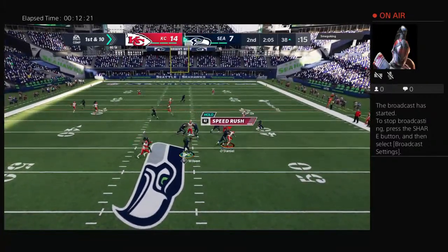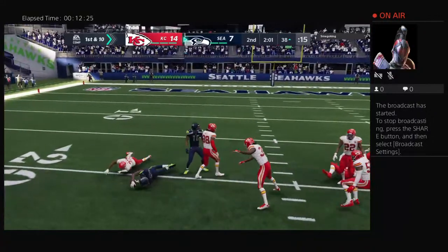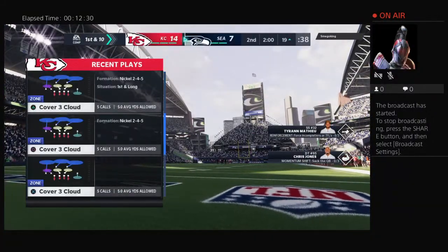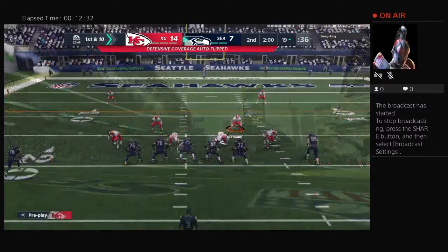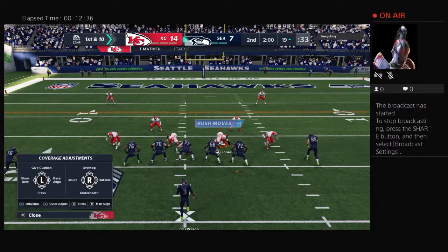From the shotgun, Wilson. And he's got the hook up to Moore. And they will get him down, but not before he gets very good yardage there, as that will lead us right into the 2-minute warning. Chewing up big yardage, another nice gain there. This one goes for 20.